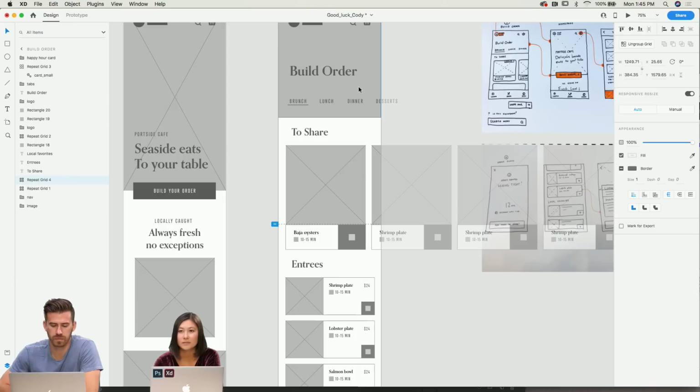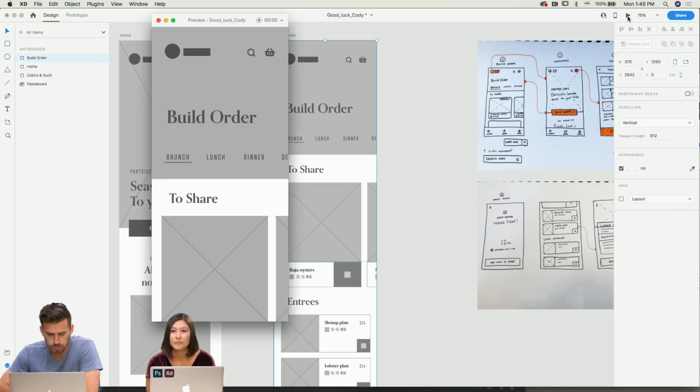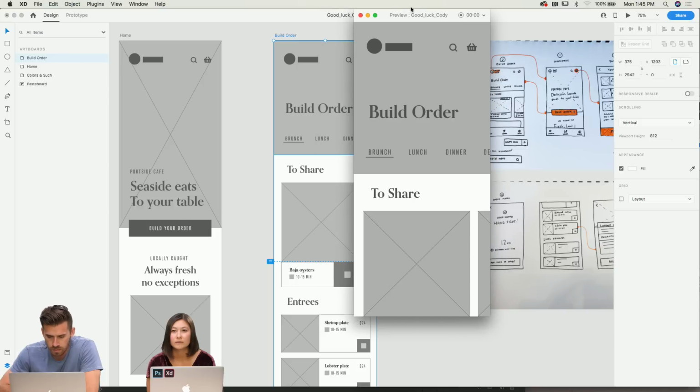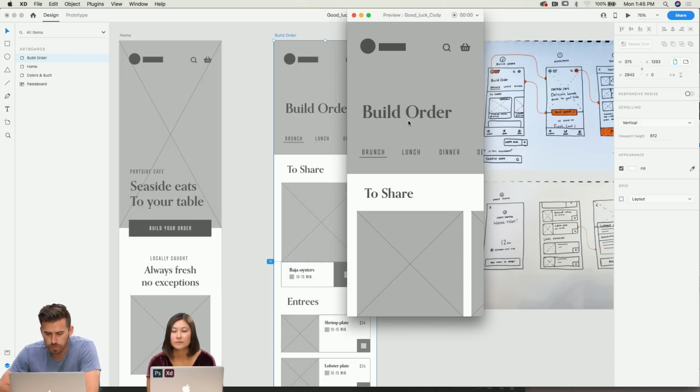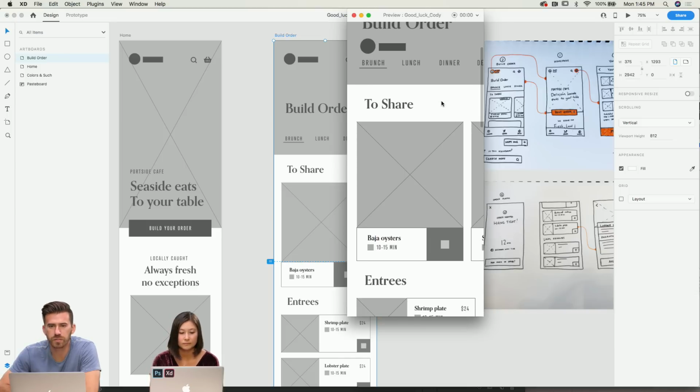Okay, so we're still working on the build order page. Let's take a look at this really quick. Let's click the play button. And so we've got our build order, we've got our different tabs, we've got our icons up here, and our first category, which is to share.